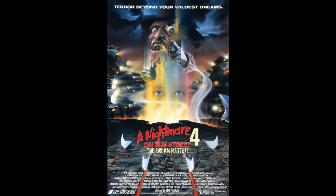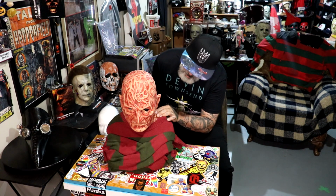Alright, so now I'm raising the bar here in terms of quality by showing you my WFX Dream Master Freddy Krueger mask. This one is made of silicone. I don't have too many silicone masks here in the collection, but this is one that I purchased very early on in my start of collecting masks. This is one of the earlier ones that I purchased. It's probably one of the most expensive masks that I have here in the collection. I'm not going to put it on right now.